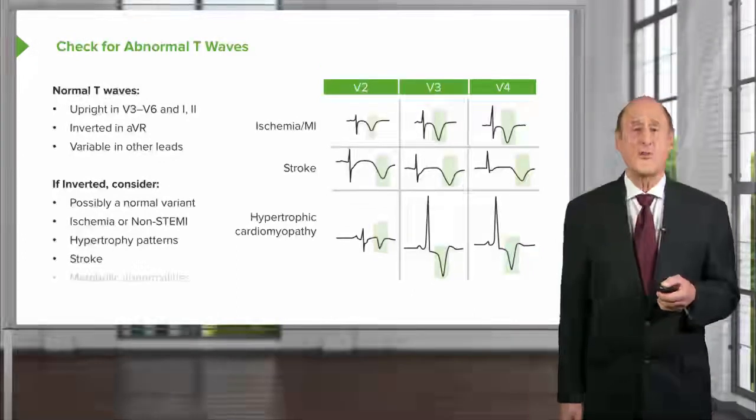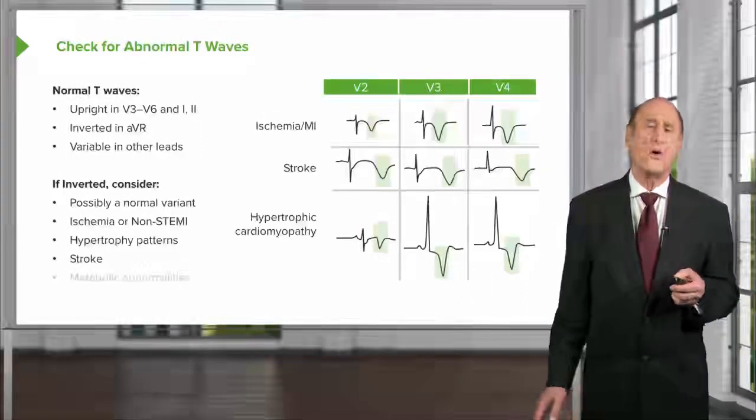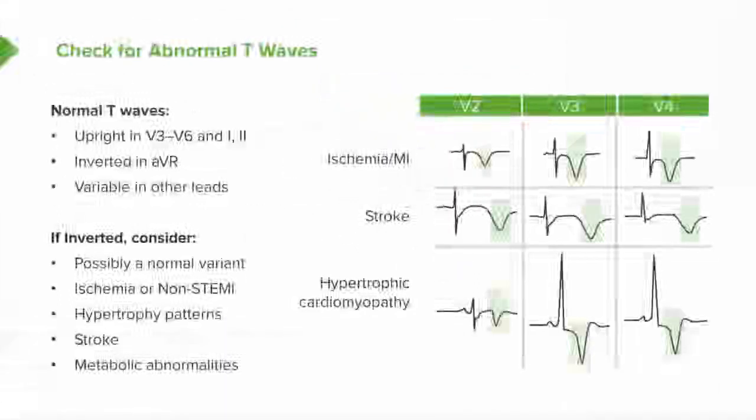Interestingly enough, stroke can cause an inversion of the T waves and usually markedly prolongs the QT interval as well. It's thought to be due to damage or pressure on the autonomic nervous system due to the stroke. And of course, metabolic abnormalities, hypokalemia, hyponatremia, acidosis, hypoxemia, all of these can cause T-wave inversions.